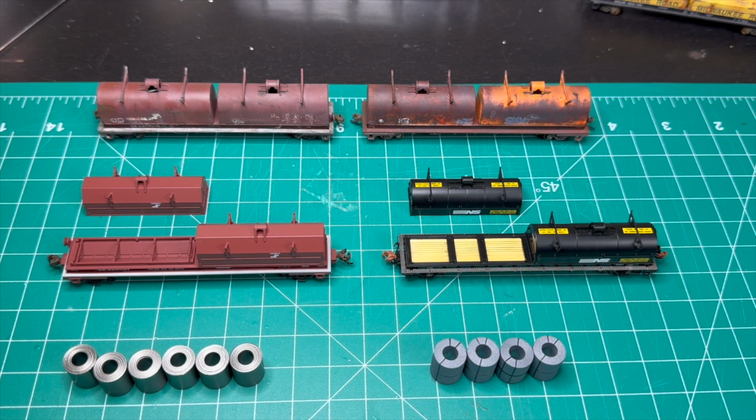All right, let's go ahead and drop this onto the layout and we'll see how it runs.